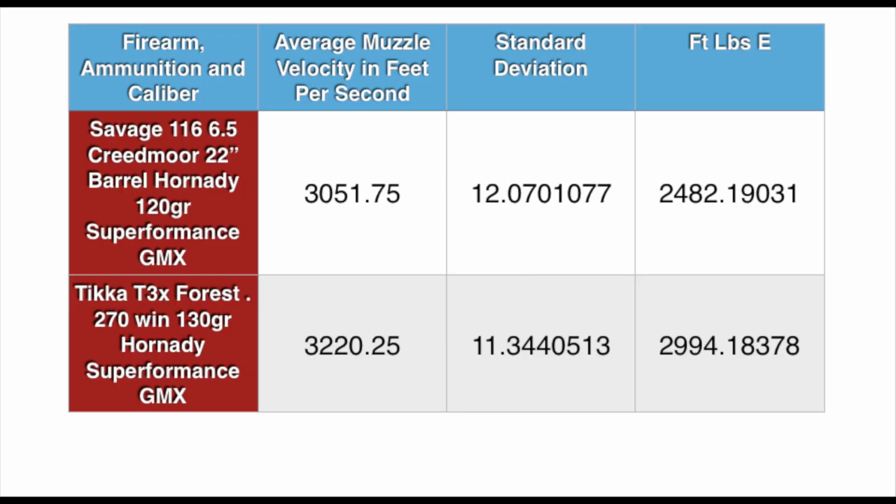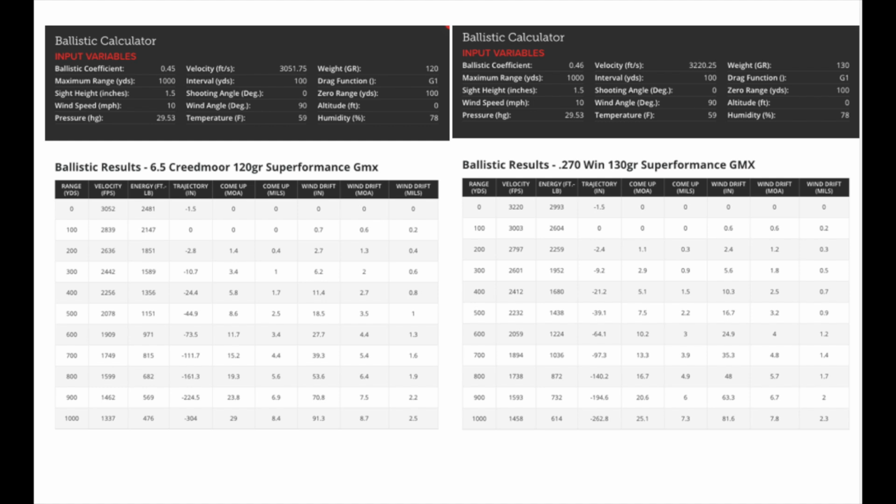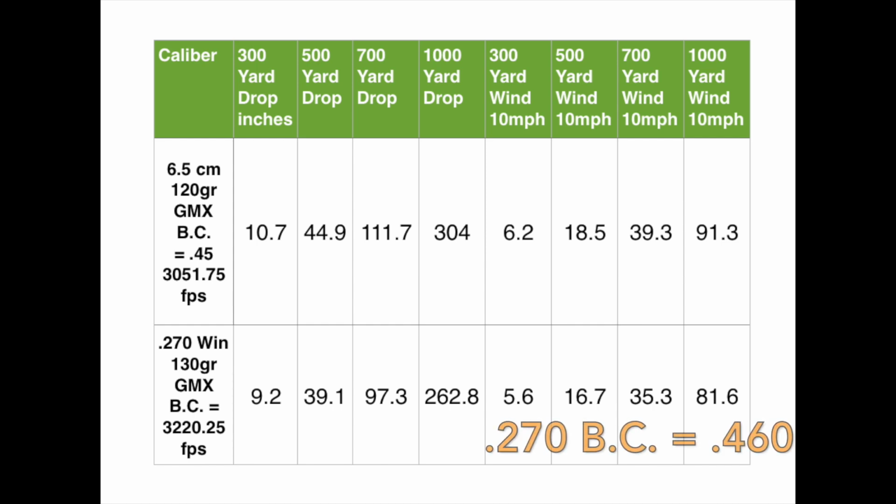So here's our add-up slide. As you can see, the 270 pretty much totally dominated the numbers. I didn't think energy would be that far apart, but it is, with over 500 foot-pounds of energy more in the 270. Now here's the ballistics chart. That's a small one, so I blew it up right here on this slide, and this gives you some basic numbers. You can pause the other slide and go back and read it if you want to.